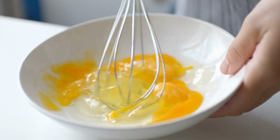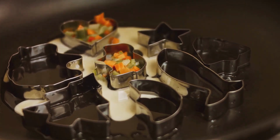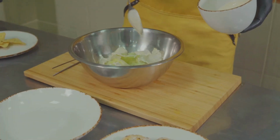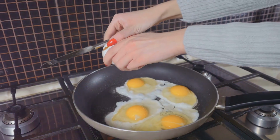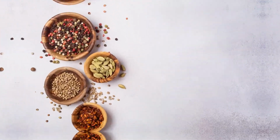Eggs: protein-packed for fat burning. Eggs are the perfect source of protein to help you build and maintain muscle while losing fat. They provide the right balance of amino acids, which are crucial for muscle repair and growth. Maintaining muscle mass is important during weight loss because it helps increase your metabolism, allowing you to burn more calories throughout the day.